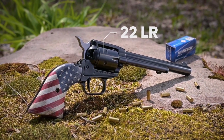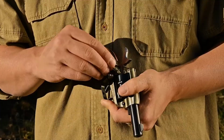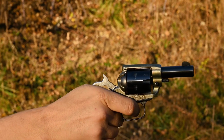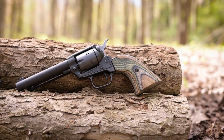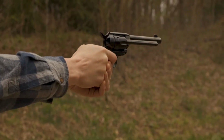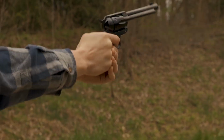Chambered in .22 LR with many models also supporting .22 Magnum conversion cylinders, the Rough Rider is a single-action revolver styled after the classic Old West guns. You can find it with a 4.75-inch barrel or longer, and despite its budget-friendly build, it still comes with options: adjustable sights, wood grips, and even color case-hardened finishes.